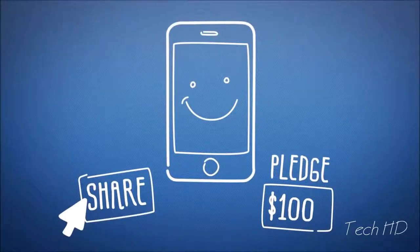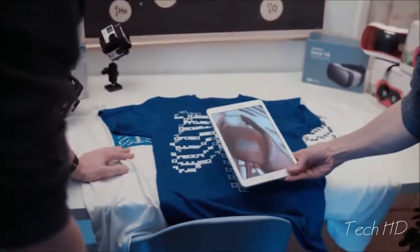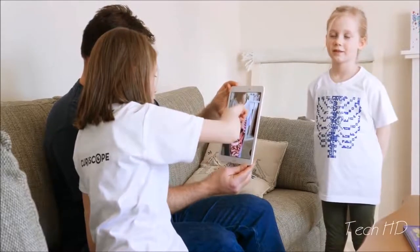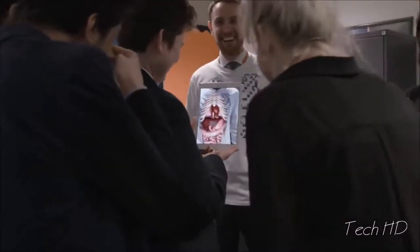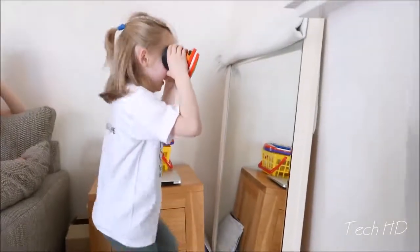Help us exceed our goal so we can make all of this possible for everyone. We've designed the app for curious minds of all ages, but kids love it. That's the heart, those are the two lungs. It's an experience you can enjoy together, at home or in the classroom. But it also works on your own too. It has a selfie mode and it works in the mirror.